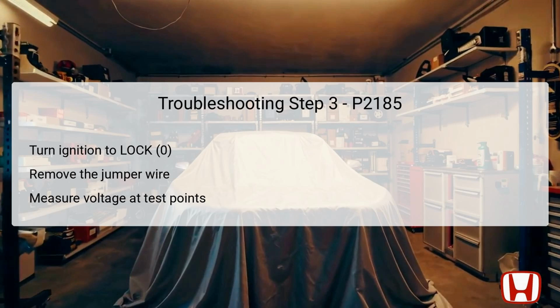In the third troubleshooting step for DTC P2185, revert to safety by turning the ignition switch back to lock 0.